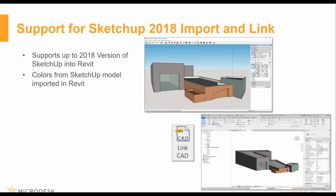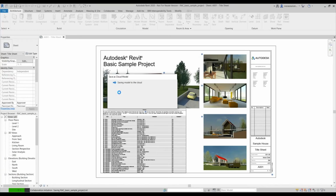Revit 2020 has an update for supporting SketchUp 2018 and the ability to bring in colors with it. So Revit 2020 has an enhanced material import for SketchUp. You still have the same workflow. All you have to do is go to Revit and wait for this to end.